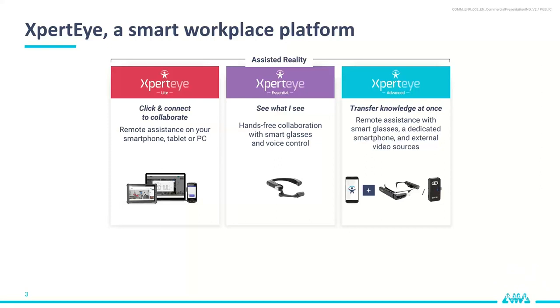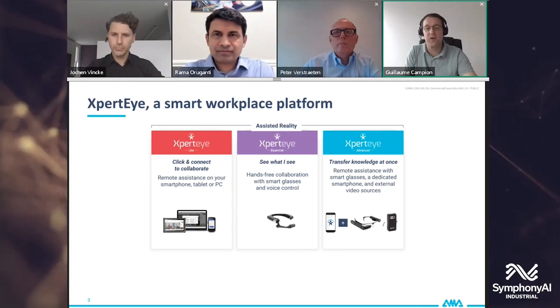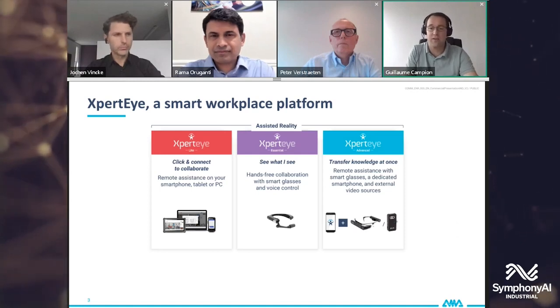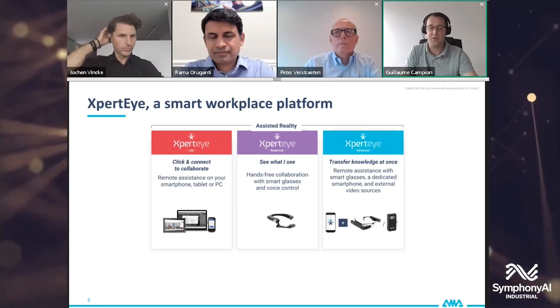And last but not least, we have Advanced, which is an Android application which transforms your smartphone or your tablet into a Swiss Army knife, meaning that you can plug whatever head-mounted display or whatever cameras or video extra source to be able to record whatever you see, either visible or invisible. Here you have an example of a FLIR camera to get everything which is thermal images.